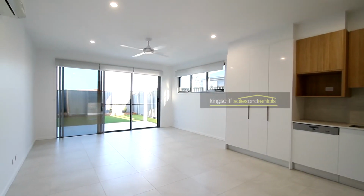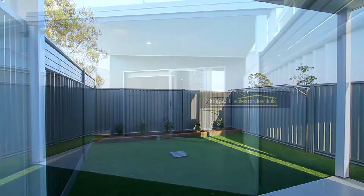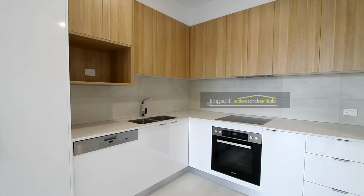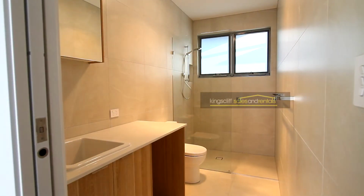Lounge room overlooks the rear courtyard, which has synthetic grass down for ease of maintenance, also clothesline in the backyard, and a good sized rear veranda. Kitchen is quality, it's got a triple door pantry, stone bench tops, quality Miele appliances, so it's really like no other duplex in Kingscliff.